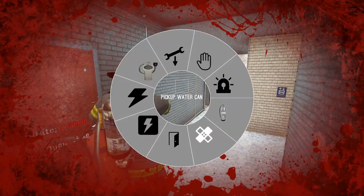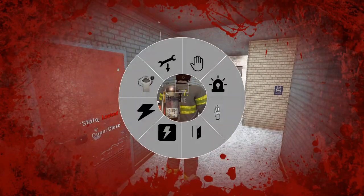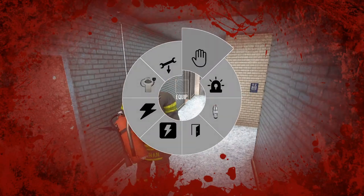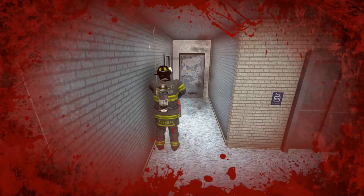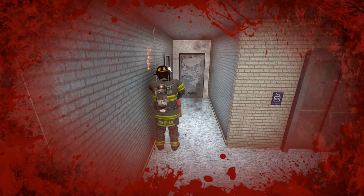Water can is now out. All we got is the extinguisher. All right, let's make it happen, guys. Our health is pretty bad here.